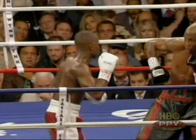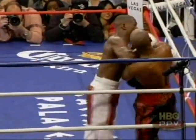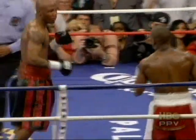Here's Mayweather having his best round, landing flush on Judah. Judah looked worried about the punches, but took them.